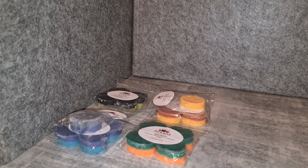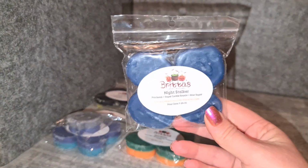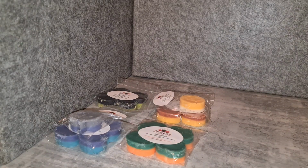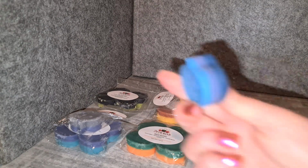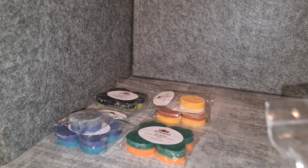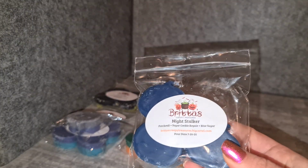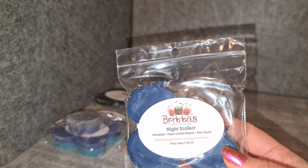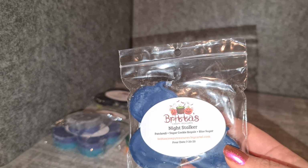And then the last of the 4-packs before I get into a bunch of samples is Night Stalker. So patchouli, sugar cookie royale, and blue sugar. So this is in like a triple layer pumpkin. Okay, this is amazing. I get pretty much equal parts blue sugar and sugar cookie. I don't necessarily get a strong patchouli or really detect patchouli.